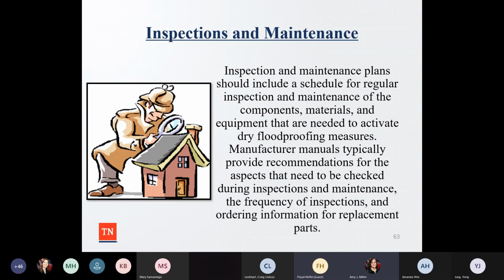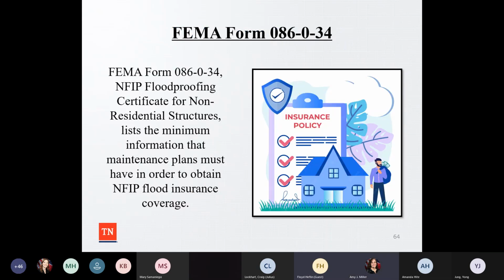You want to make sure you have manufacturer manuals available because they do provide recommendations for aspects that need to be checked. And then you may even want to have something on a calendar where you have a frequency of inspections and ordering information for replacement parts. Again, the floodproofing certificate lists the minimum information, but again, you want to make sure that you have inspection plans, you have maintenance plans in order to obtain flood insurance coverage.